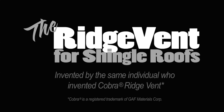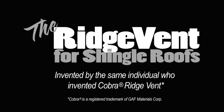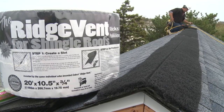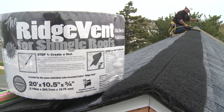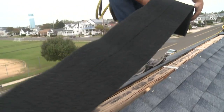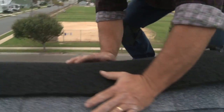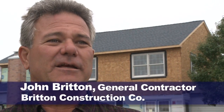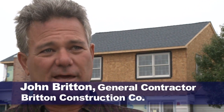Introducing the Ridgevent, the perfect solution for proper attic ventilation. The Ridgevent is the lowest profile, fastest installing, self-contained ridge vent in the industry and comes with improvements that make installation easier and more cost-effective.